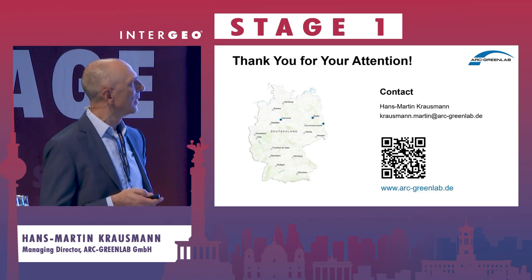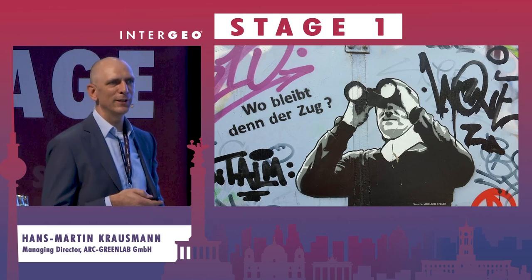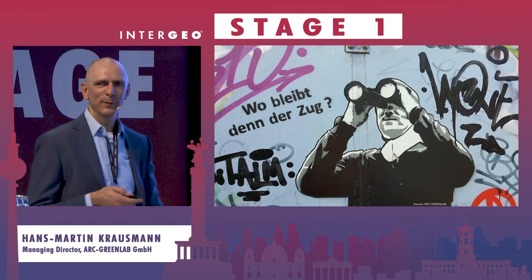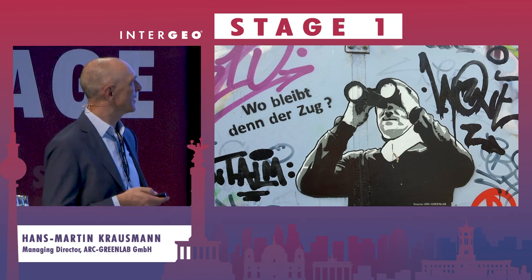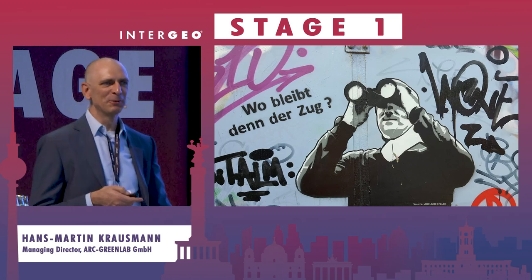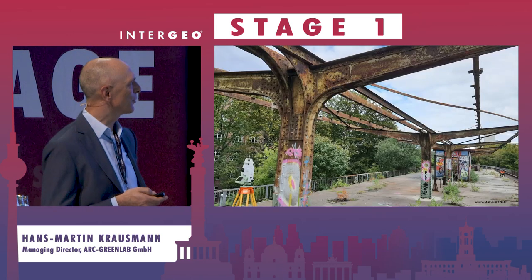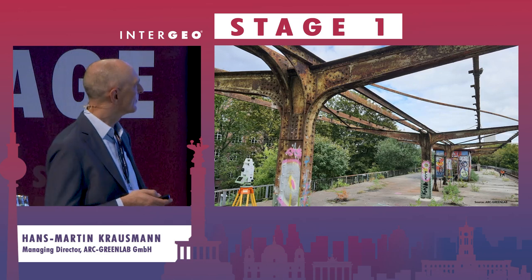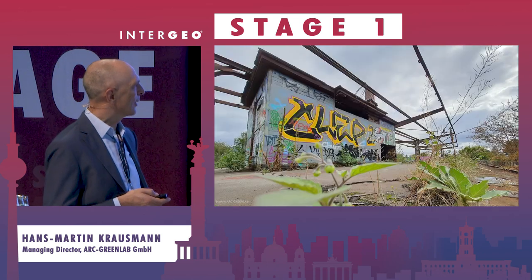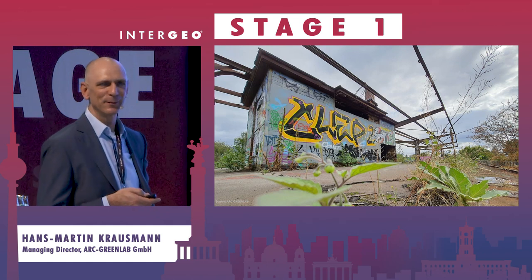And to close, I have some pictures that we've taken of the old stations that I think are, yeah, quite interesting to see. So, wo bleibt denn der Zug? It takes a bit of time before the train's rolling there. And these are some impressions from the station building of Wernerberg. So as you can tell, there's quite a lot of things that need to take place on the track.